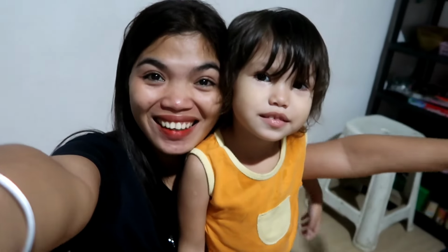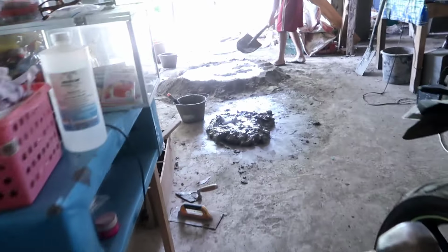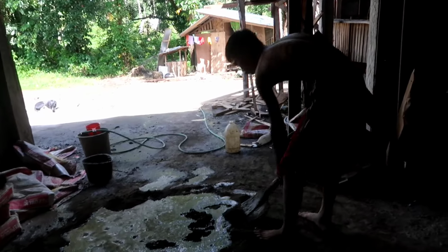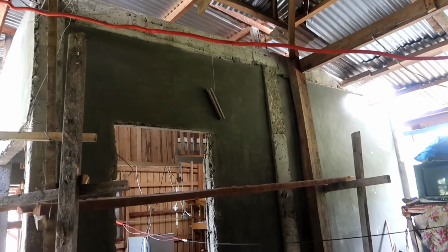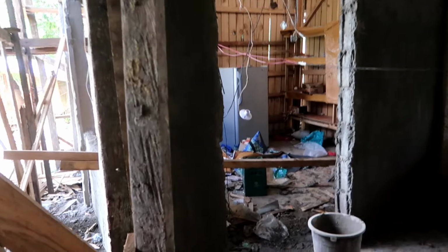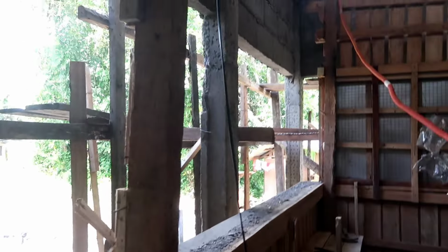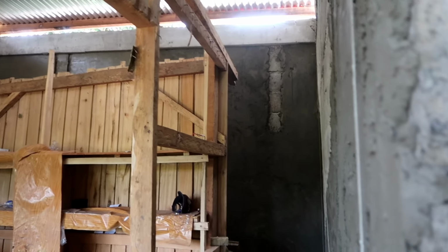So we will go there and check what's the progress. So let's go. Sweetie. Go inside and check. It's all... so they start finishing inside.